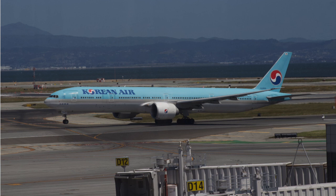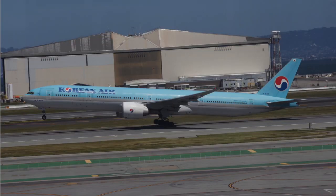be heading out to Incheon International Airport in Seoul as flight 24, so KE24, and this aircraft is registered Hotel Lima 8006. So really nice to see Korean Air utilizing their 777-300ER for that route. I think they also operated a 787 for that route. However, I think that's seasonal and it mostly happens during the summertime. So while unfortunately I did not see a Korean Air 787, I hope I can in the future.